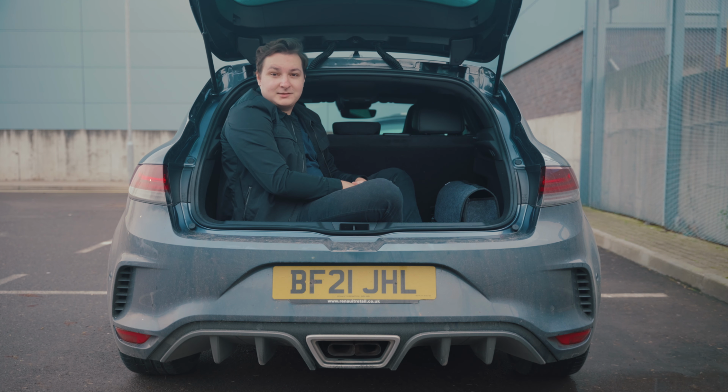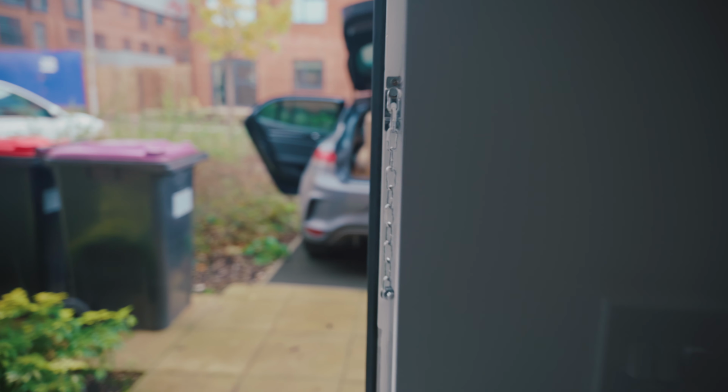Hot hatchbacks are the ideal only car. So today we're going to make full use of this hot hatch. Later today we're going down to the recycling centre. We're going to fill the boot of this car with crap as if it were a van.